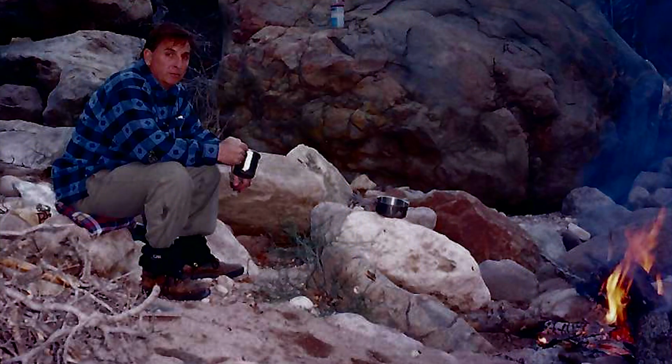I couldn't sleep. So at 4 o'clock in the morning, I said, enough of this. I got up and started the fire. I filtered some water from Tortilla Creek. That was the one good thing: we're 40 feet from the running water, and that I liked.